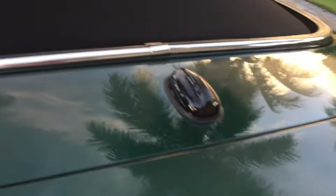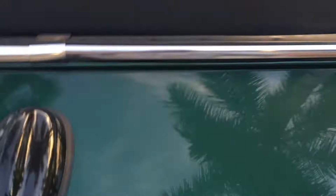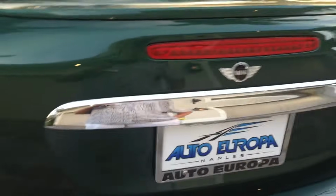So let's have a look inside the trunk. We always start in the most boring place. You can see, look at the mist on this thing. It drives me nuts. God, such a muggy Florida morning, but season is looming. Season is coming, and with it the good weather, so we all have high hopes here.